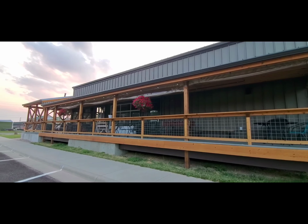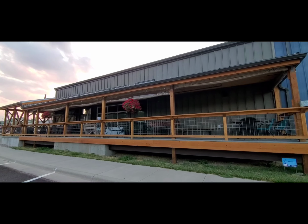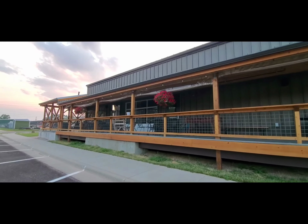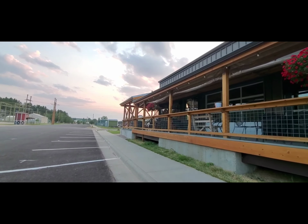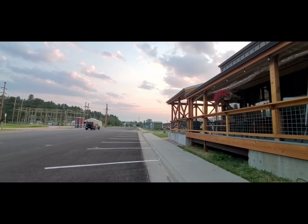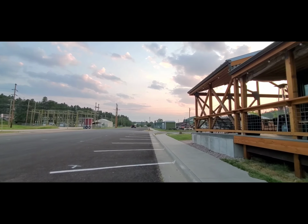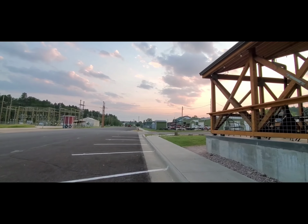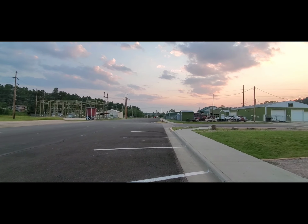Okay, my phone froze up on me, wouldn't let me continue the video. Anyway, hopefully it saved that other video because I couldn't get it to save the normal way. Anyway, this actually looks like some kind of a brewery, maybe a restaurant, but it kind of looks like a brewery. And as you get out here, this is on the edge of town, so there's really nothing left.